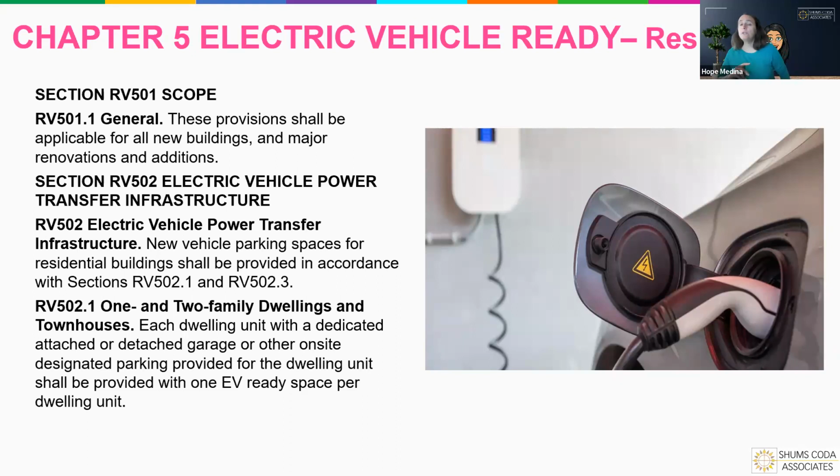Now, I've had a couple of questions come in that I will admit I do not have the answer for, and that may be something to reach out to the state about. What I'm getting asked about is when it talks about an addition and installing that electric vehicle ready space, are they talking about installing it, or an addition that's a garage where an electric vehicle would be, or that a vehicle could reside in? So that's something that we may need to talk about.